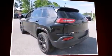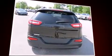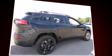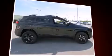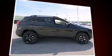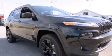The 2015 Jeep Cherokee. It features an automatic transmission, four-wheel drive, and a 2.4-liter four-cylinder engine. All of the premium features expected of a Jeep are offered, including an automatic dimming rearview mirror, front fog lights, a power liftgate, a roof rack, and a split-folding rear seat.